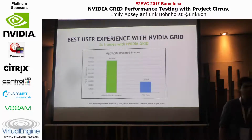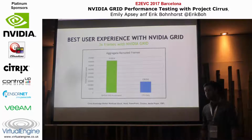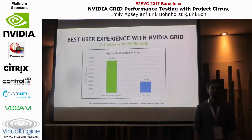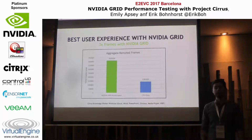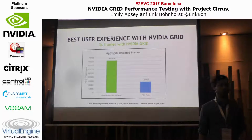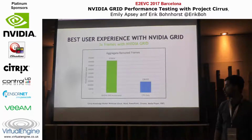Second piece, remoted frames. You will only have a good user experience if you have enough frames. Most customers wouldn't set the remoting protocol to deliver more than 30 frames per second for these types of use cases.